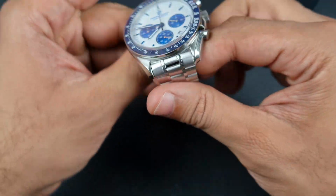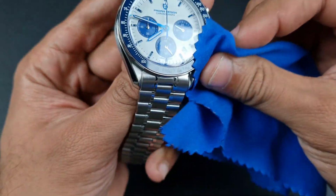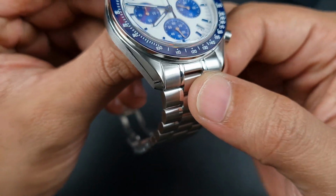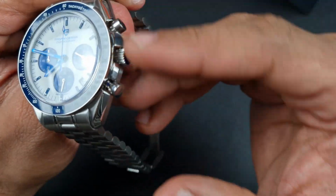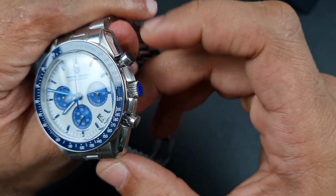Now moving on to the case, that is probably the nicest thing about this watch. Let's give it a quick clean for you guys so you can see. Now you do have these twisted lugs. Okay, you got an asymmetrical case with the right hand side being slightly thicker, of course, to accommodate all the pushers, and the crown and pushers do fit nicely inside this case.